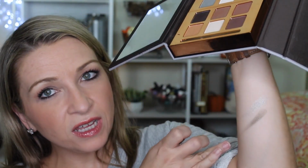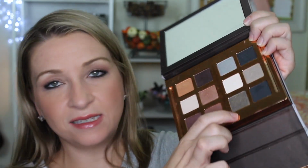This blue, haven't played with it yet, because I don't quite know where I'm wearing an icy blue, but we'll figure it out. I think it could look really nice right in the corner. This color down here is a gray, like a pewter, but it definitely has a green undertone. But do you see, even in that swatch, it is not as intense as that looks, which in this palette's case, I think makes it more wearable.